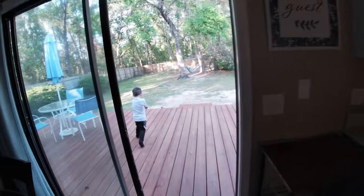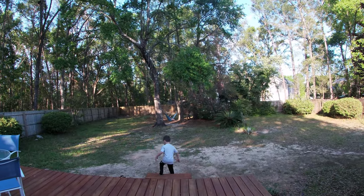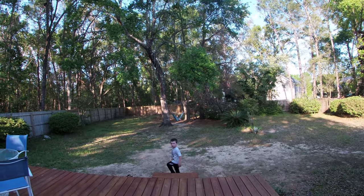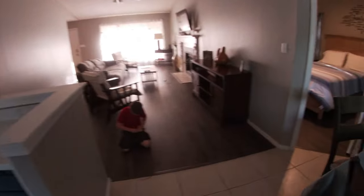Let's check out the back deck. Oh, Ember's already found the hammock. She is chilling in the hammock. That's a nice deck. Chill on. Let's go check out the master bedroom.